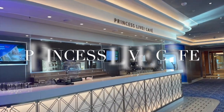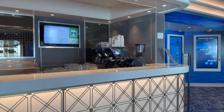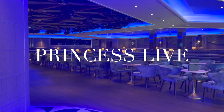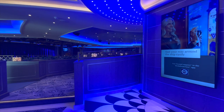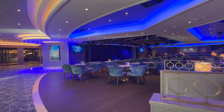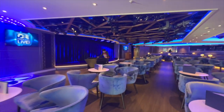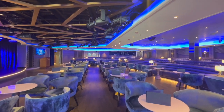This is Princess Life Cafe. You can buy specialty coffees or tea and cocktails. Princess Life is an open venue next to the Princess Life Cafe where you can relax and enjoy live acts or comedy or attend a variety of seminars. The last day of our cruise, Princess Life had Super Nintendo game for the little ones. Here is where you will camp for the art auctions.